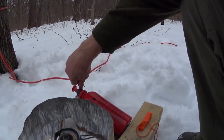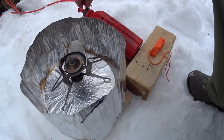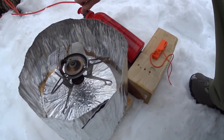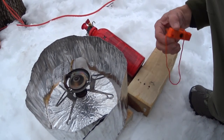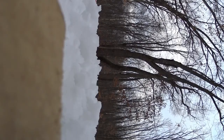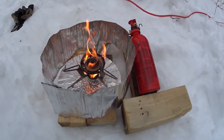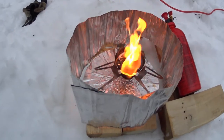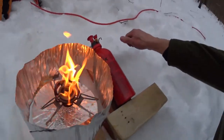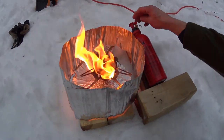So first we have to prime the stove. We have to fill the little pot there down at the bottom, a little pan with some liquid fuel. And then we have to strike that and set it on fire. There we go, got it lit. Now what that does is it primes the stove. It warms the gas in the little vaporizer thing, and before you know it here, we'll be able to get a really hot flame going on this thing.